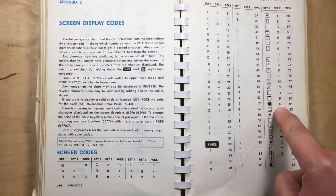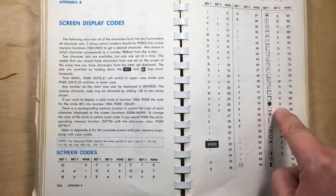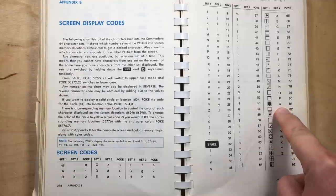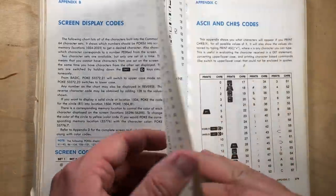Also, that Q, when that's reversed, it's a reversed ball. You get that when you're doing a cursor down in a print statement. But yeah, lots of good times here.